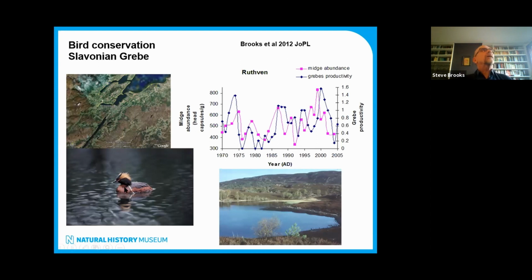And he had annual data from Loch Ruthven. Loch Ruthven is a loch near Inverness, just down here. This is Loch Ness. And Loch Ruthven is the main breeding site for the entire population of Slavonian grebes in Britain. And he showed that there were massive fluctuations in the productivity, how many chicks each pair produced, from year to year. But they weren't sure what was driving these fluctuations in productivity.